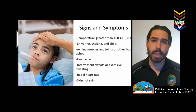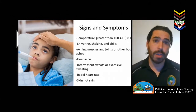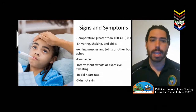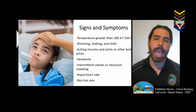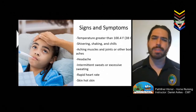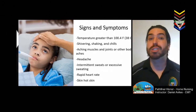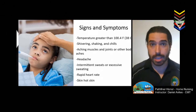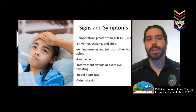But if the person is at 100.4 of a temperature, the slightest bit of breeze will feel very, very cold. And they'll start with shivering, shaking, and feeling chills. They'll feel aching and pain. They'll feel sluggish. Here's the thing. Fever is the thing that makes you feel sick. Not necessarily the condition that's making you sick, but the fever will actually make you feel horrible.